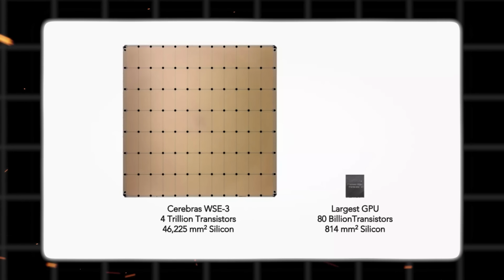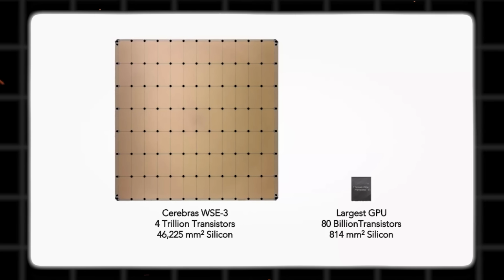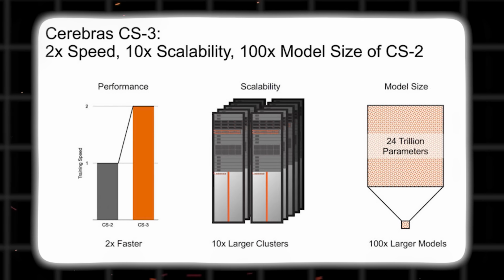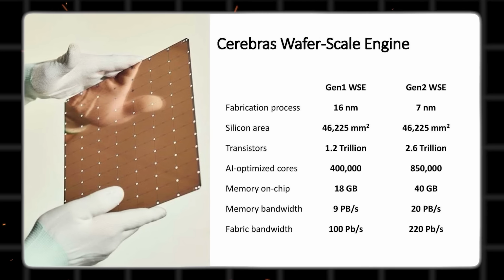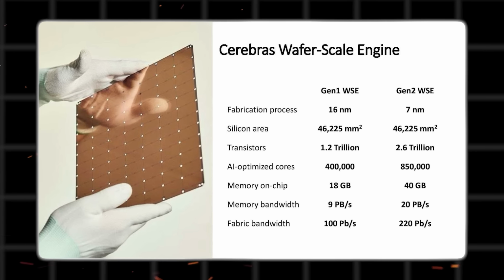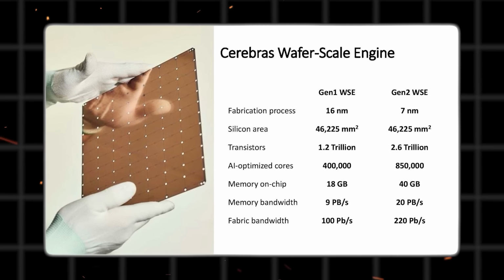I love this approach, honestly. It's kind of, wait, are we even allowed to do that? That's the kind of engineering that I find thrilling. Everyone else was optimizing the traffic. Cerebras just built a city where nobody has to commute.